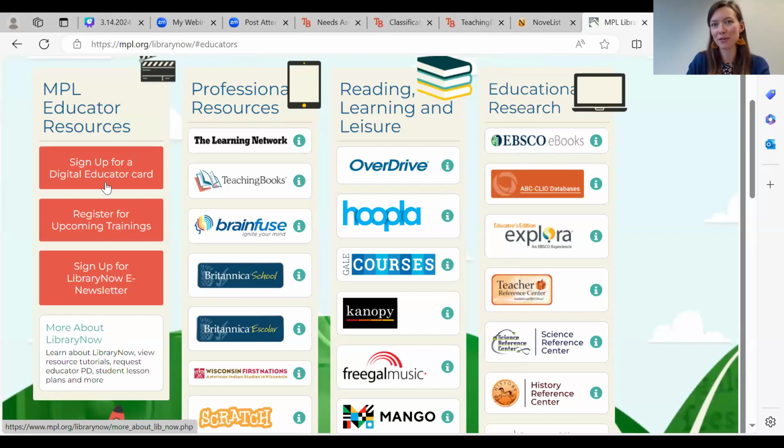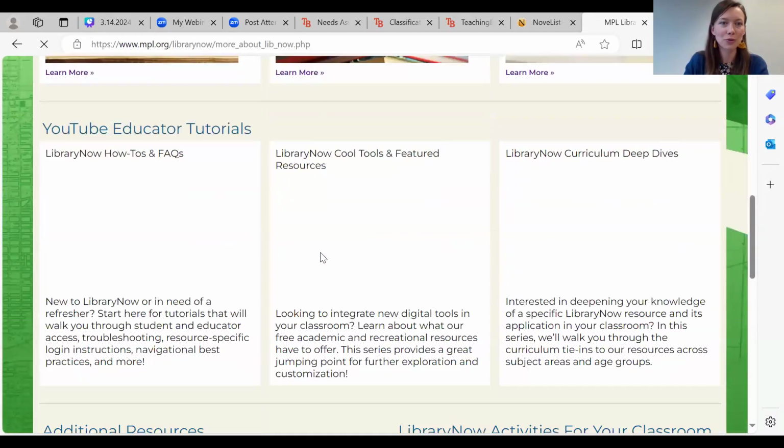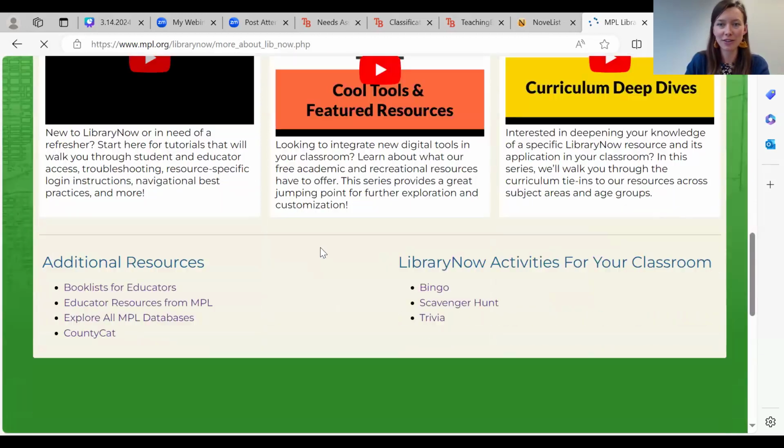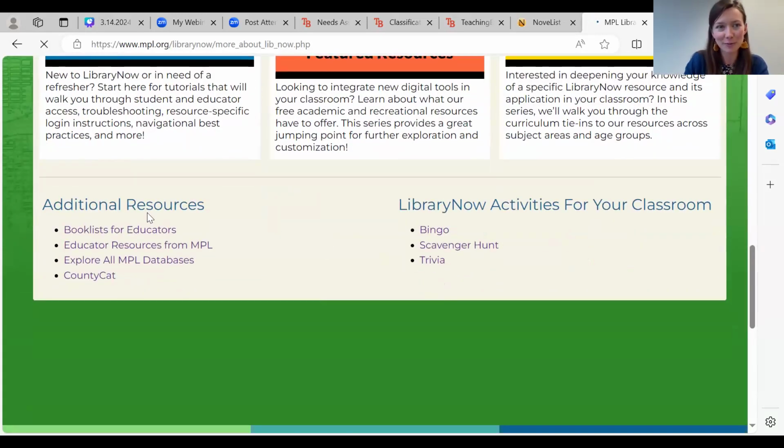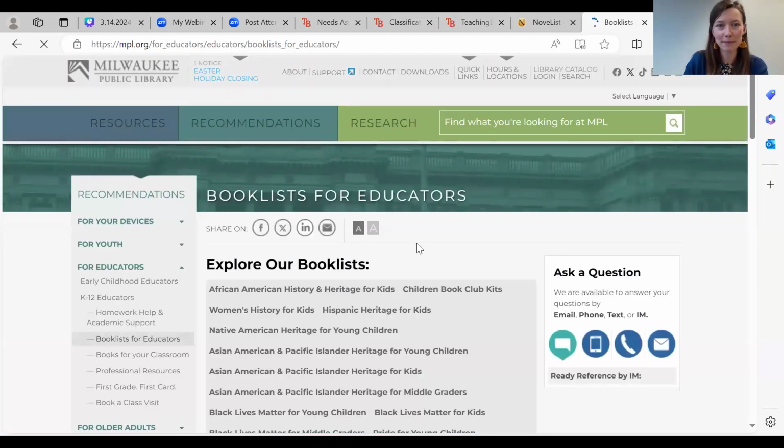So quick shout out, if you have not created a digital educator card or need to renew yours, that can be found right here. So click on more about LibraryNow. You scroll to the bottom of this page that has lots of exciting goodies that you can explore on your own time. Click book lists for educators, and here you are.